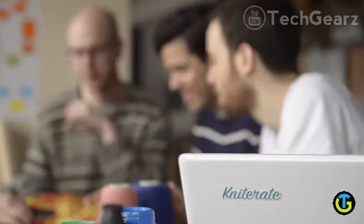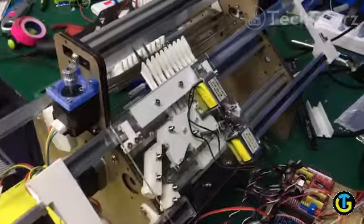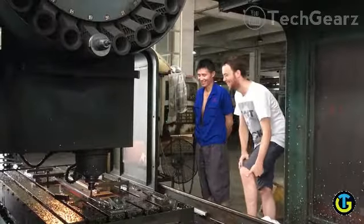I started this project 4 years ago to democratize clothing manufacturing. After building a team and countless prototypes, we're finally bringing this industrial technology to your desktop. Last summer, we lived in a factory with over 30 years of experience building industrial knitting machines.